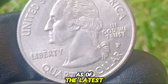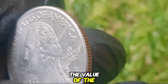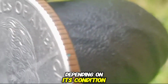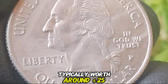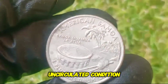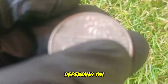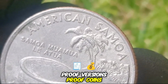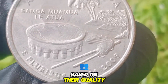coins. As of the latest information available in August 2024, the value of the 2009 American Samoa quarter varies depending on its condition. Circulated condition. Typically worth around 25 cents to 50 cents. Uncirculated condition. Can range from $1 to $3 depending on the quality of the coin. Proof versions. Proof coins can range from $5 to $10 based on their quality and demand.